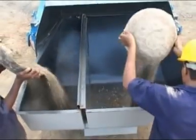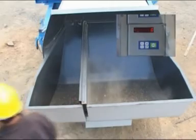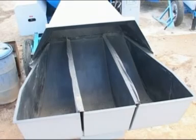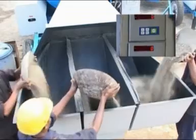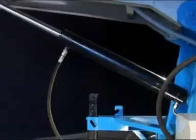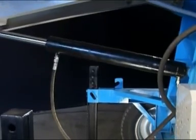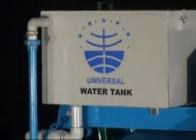The mixer hopper with 2 bins facilitates simultaneous weighing of 2 materials. The 3-bin mixer facilitates loading of 3 different materials at the same time. A mixer with 4 bins can also be provided. A single heavy-duty hydraulic cylinder is provided to operate the hopper.